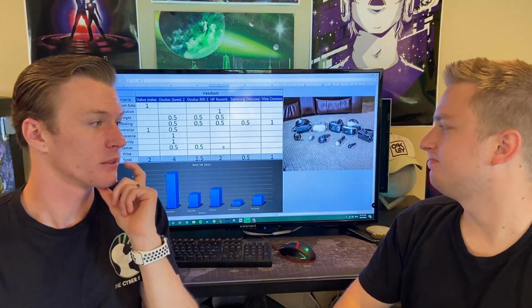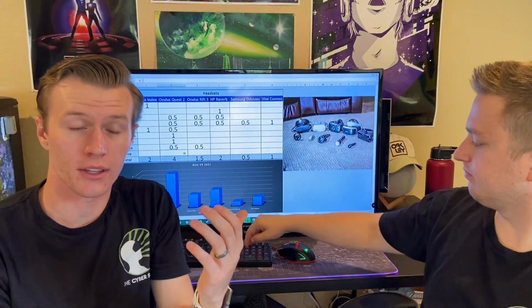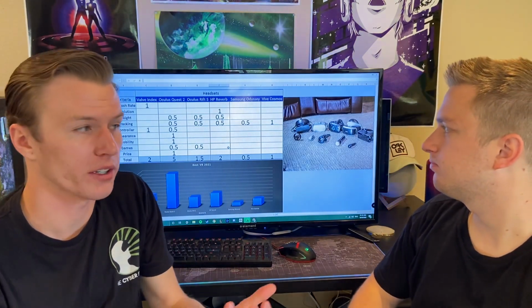When it comes down to it, I think we give it to the Oculus Quest. Again, it's an extremely low price for all the quality you're getting. This point couldn't go to anyone else.